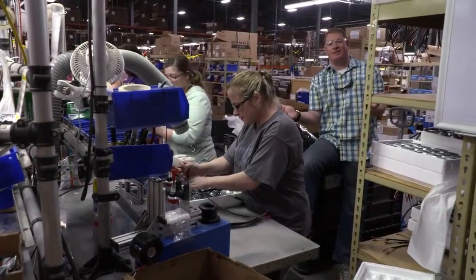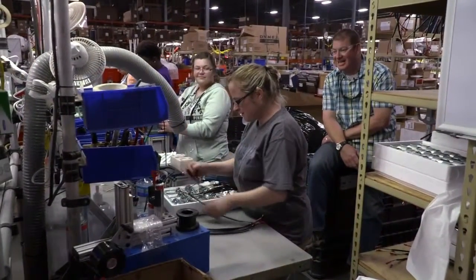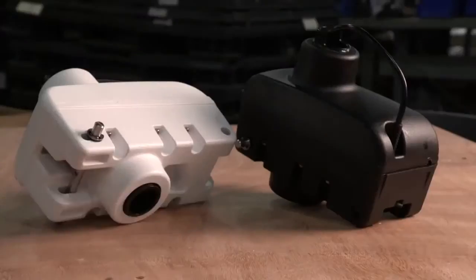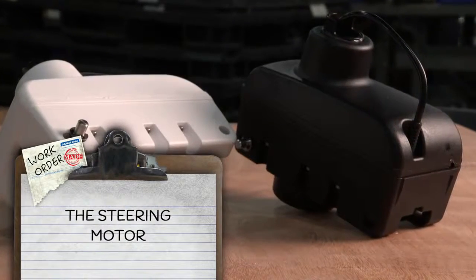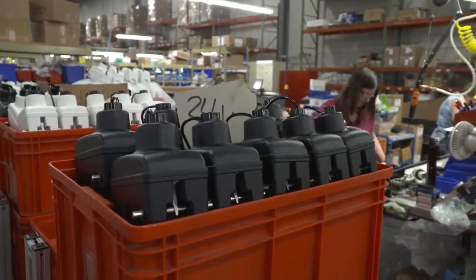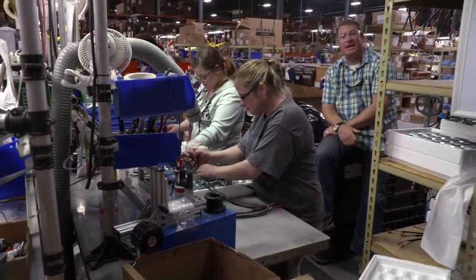All right, so the whole process starts down here on the end with my new buddies, Trish and Leah. Hi, guys. Hi. You're doing a great job. They're working on the motors. The steering motors that go into Minn Kota's drive housing, the most complex part of a trolling motor. The part that makes the motor steer left and right. They attach the power cords and then pass them on up to Erica.